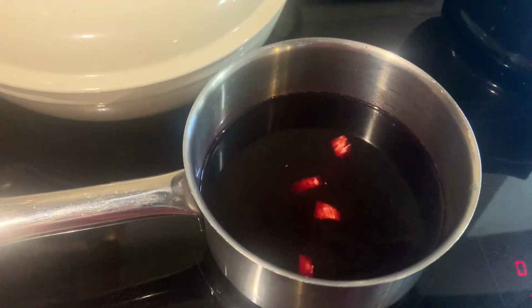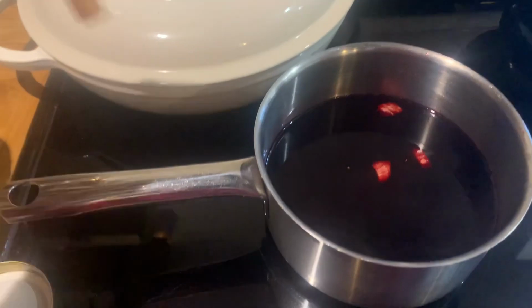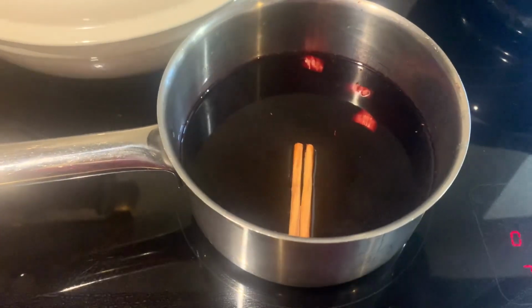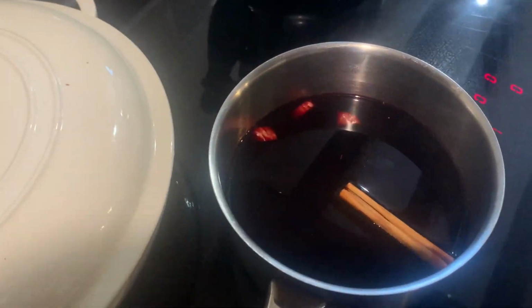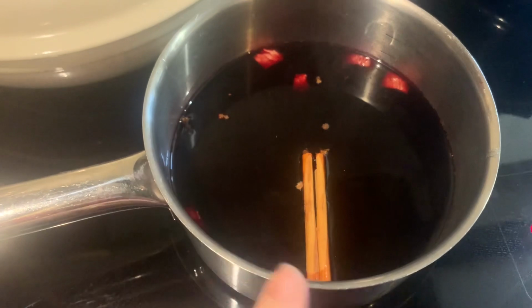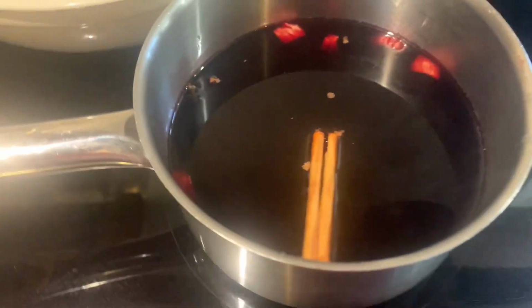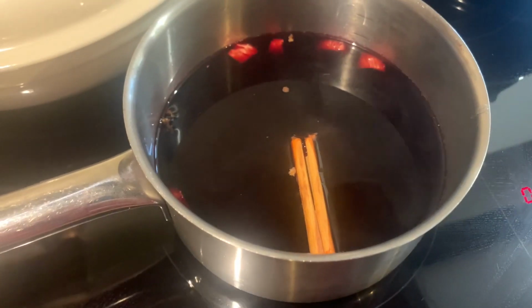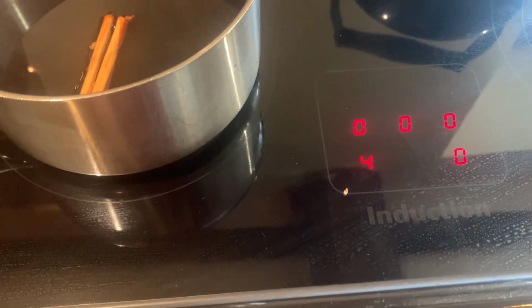Whoops, no measurements are right or wrong. And I'm just going to pop a cinnamon stick in. Leave that to simmer with some cloves as well. Just putting that back. Let me grab the cloves. So there's the cloves in, and just remember, some people can't have all of these ingredients. If you're pregnant, breastfeeding, all of that good stuff, make sure you check out what you can and can't have first of all.